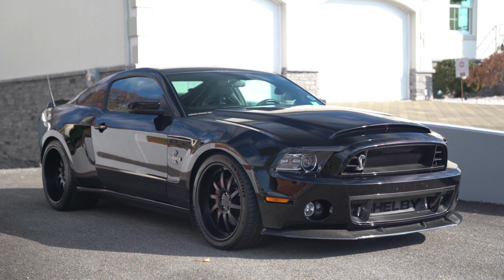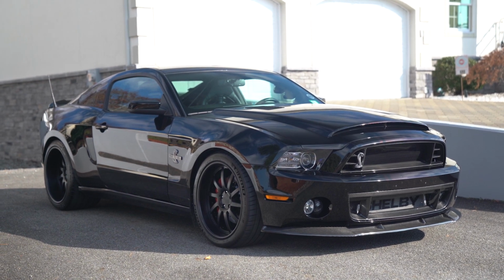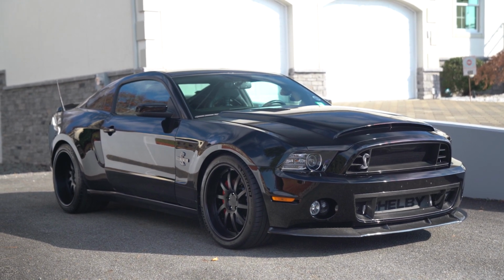And you see the different things, and the more you look at it and notice those little details, the more you appreciate exactly what this car is.